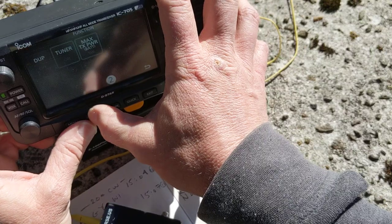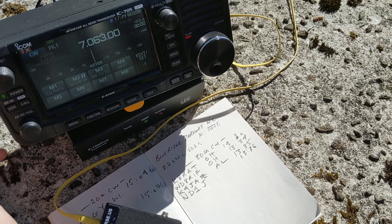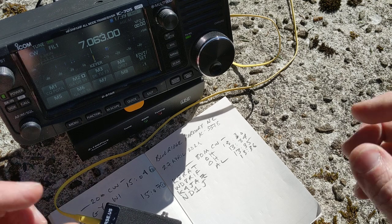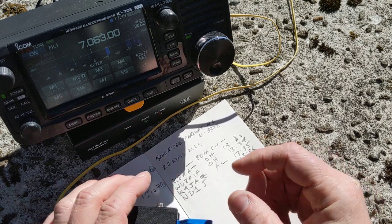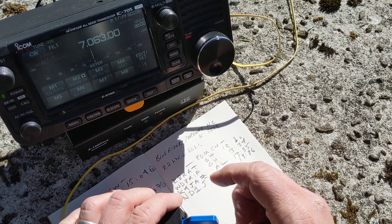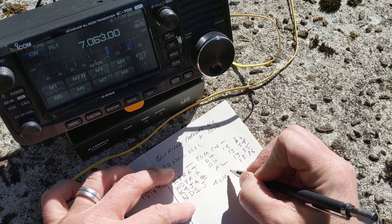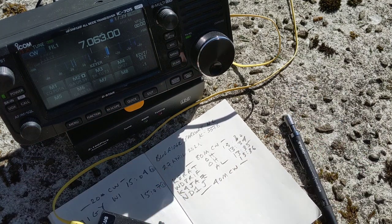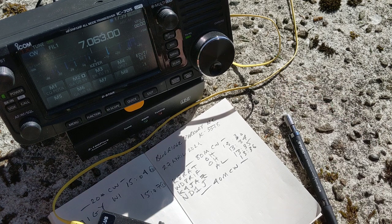Okay, I'll go ahead. I don't hear anybody here. I'll go ahead and... You can hear it working a little bit. Always note that in the log. I'm going to note the band change in my other log, because that is one thing I have been known to forget. When I first started doing POTA, I would forget to do that. And I couldn't remember what bands I'd worked someone on.